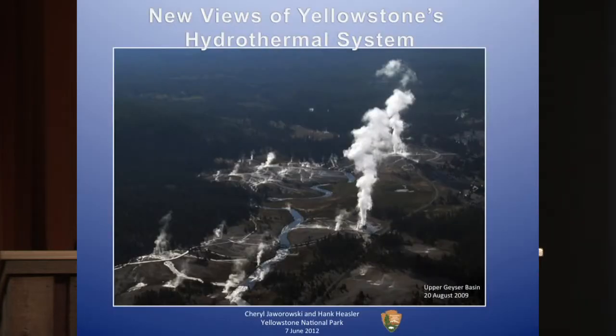What I want to introduce you to today is a new way of looking at Yellowstone. And the picture behind me gets you thinking about a new view of the Yellowstone hydrothermal system. If there's nothing else you take home today other than that, it's immense, it's huge, and really special globally. That's all you really need to know. Anything else that you pick up from the talk, to me, is gravy. Okay, but hopefully that's the thing that you end with.